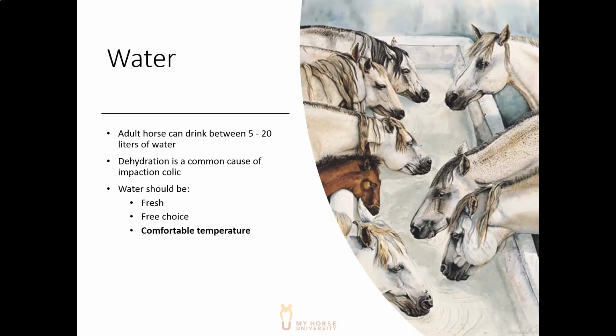Obviously, water should be fresh. It should be available free choice, and especially for our older horses, it needs to be offered at a comfortable temperature. So we talked about dental issues. Horses are wearing away the surface of their teeth, and basically the nerve endings of their teeth become exposed. And if they have to dip their mouth into freezing water, well, you can kind of imagine maybe biting down on tin foil. That's the way it's going to feel for the horse. So they'll start restricting their own water intake just because it's so painful to get a drink of water.